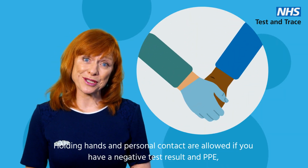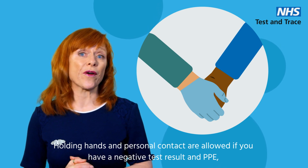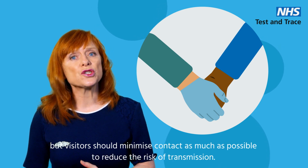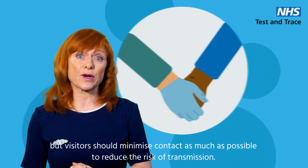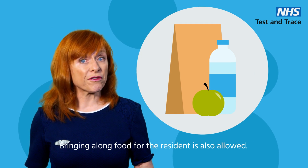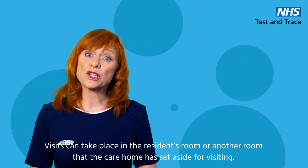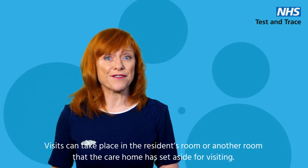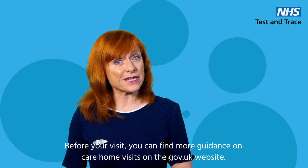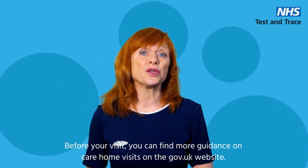Holding hands and personal contact are allowed if you've had a negative test result and are wearing PPE, but visitors should minimise contact as much as possible to reduce the risk of transmission. Bringing along food for the resident is also allowed. Visits can take place in the resident's room or another room that the care home has set aside for visiting. Before you visit, you can find out more guidance on care home visits on the gov.uk website.